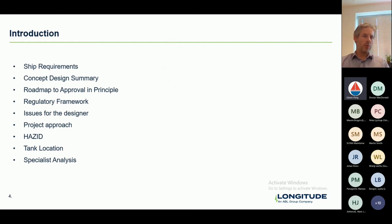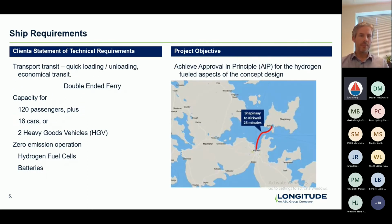So I'm going to start talking about the requirements and how we've gone through a roadmap to achieve approval in principle, some of the issues we faced, HAZID, particular areas of concern, and some of the specialist analysis that we've had to undertake to prove that this is a safe design.